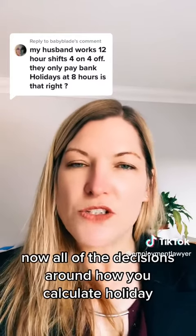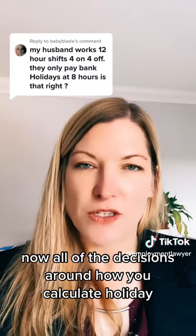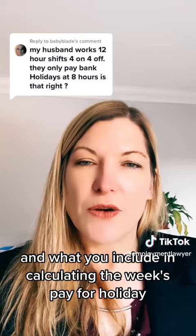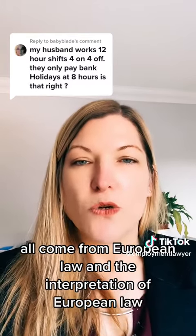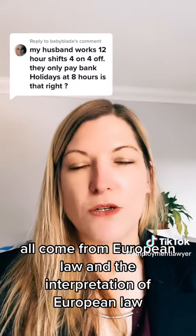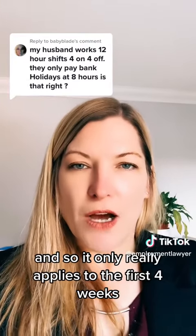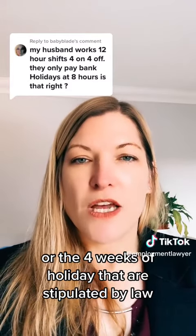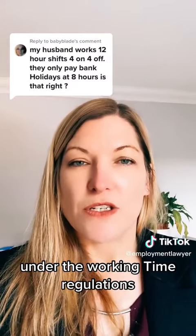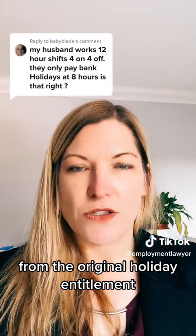Now, all of the decisions around how you calculate holiday and what you include in calculating the week's pay for holiday all come from European law and the interpretation of European law. And so it only really applies to the first 4 weeks, or the 4 weeks of holiday that are stipulated by law under the working time regulations from the original holiday entitlement.